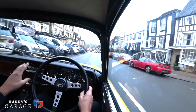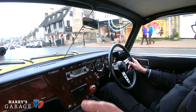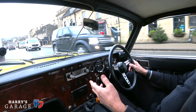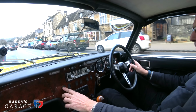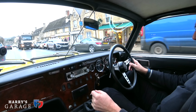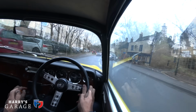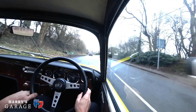Great visibility out, nicely laid out dash. They come as standard with a plywood sort of dash. When I did the rebuild, I put a walnut dash in just to give it a nicer feel inside. And you get these rocker switches here. You should have lettering on them, but the lettering upsets me. I don't need the lettering. I've owned this car for 30 years and I know which one does what. And I've also got the most wonderful gear change that I'll come on to in a moment.